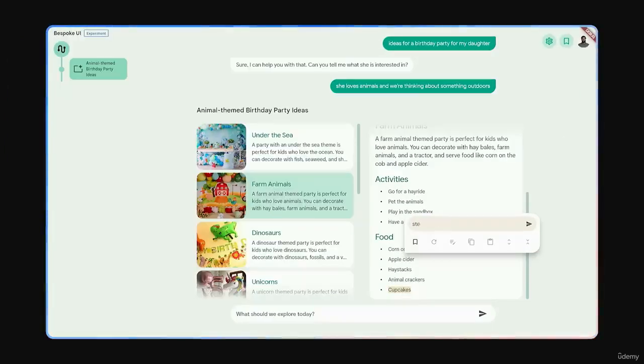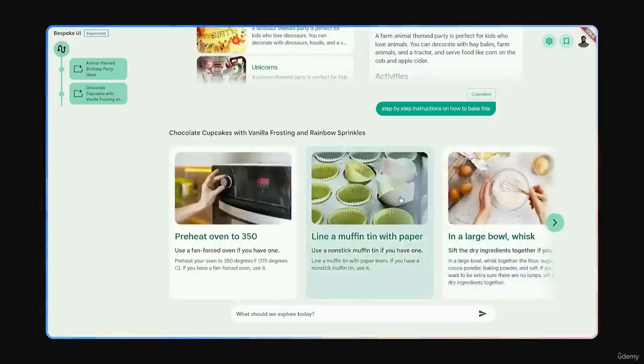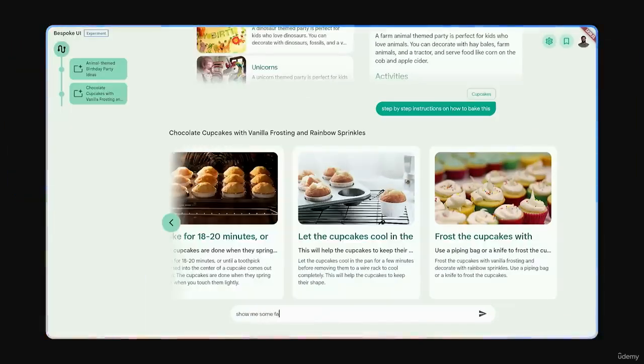I could say, step-by-step instructions on how to bake this. And it starts to generate a new UI. This time, it designs an UI best suited for giving me step-by-step instructions. I want to find some suitable cake toppers for this. Show me some farm animal cake toppers.